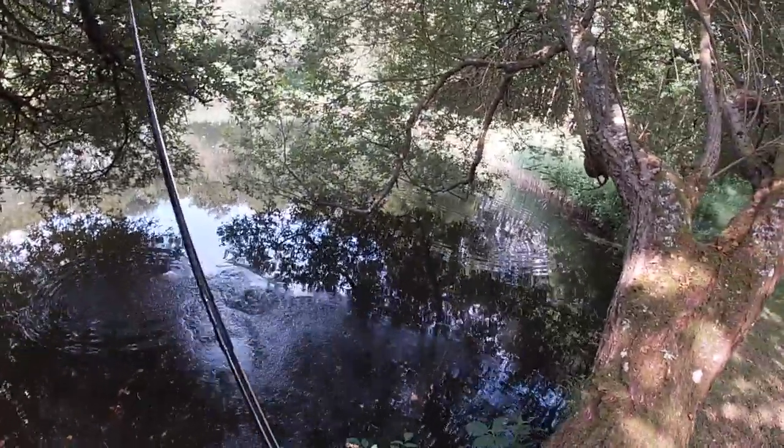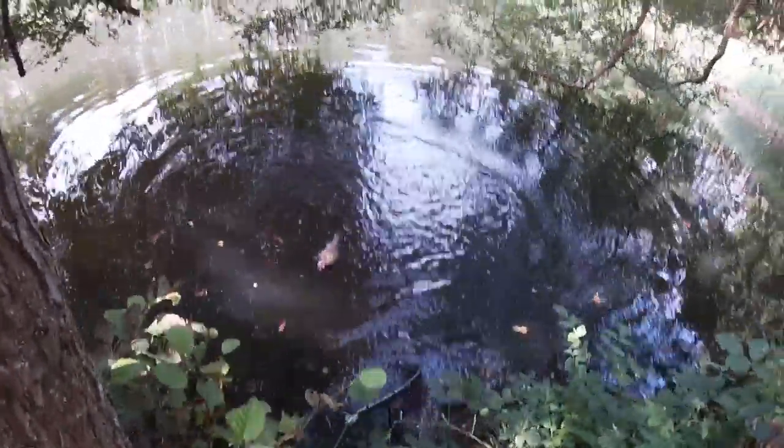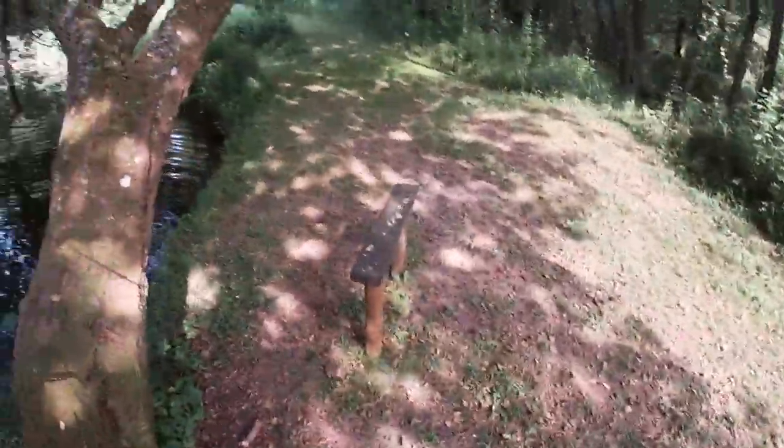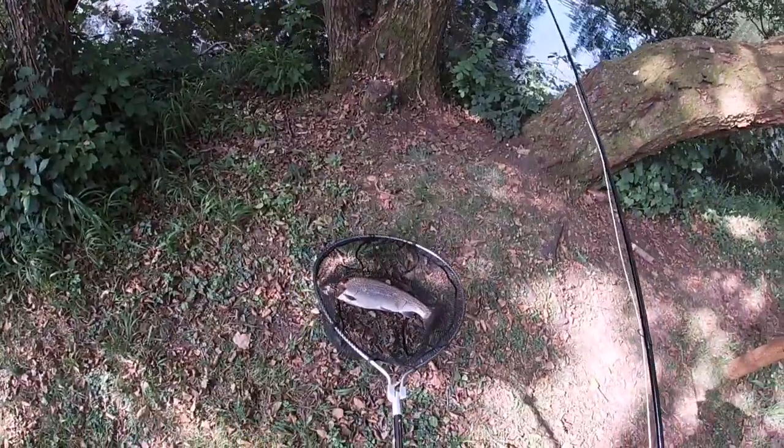Ah, there he is. The one from earlier. Might have another go for him in a minute. It's a nice chunky rainbow. Here we go.